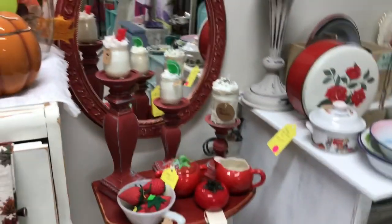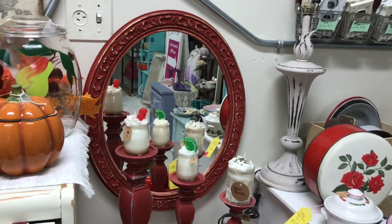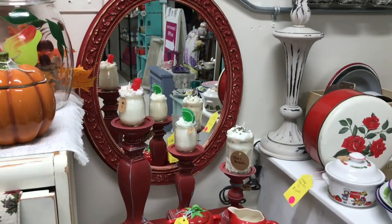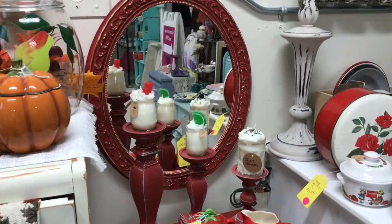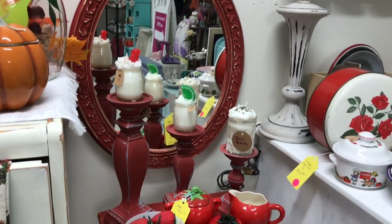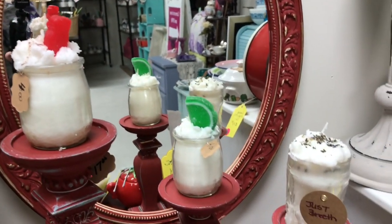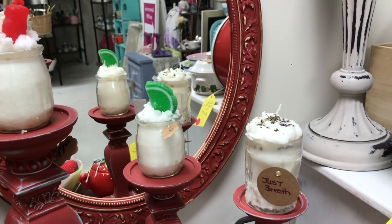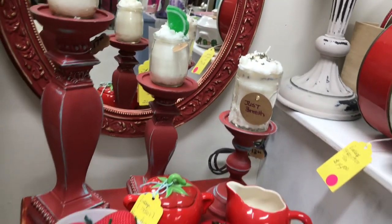All right, and over here, how about red? Okay, I am not going to turn this camera around like I did last time. I like to do vignettes, so to kind of match different items together. So this mirror is painted red. Some really yummy candles. Get nice and close. Aren't those creative? From my candle girl that brings in all this yummy stuff, and the shop smells so fabulous.